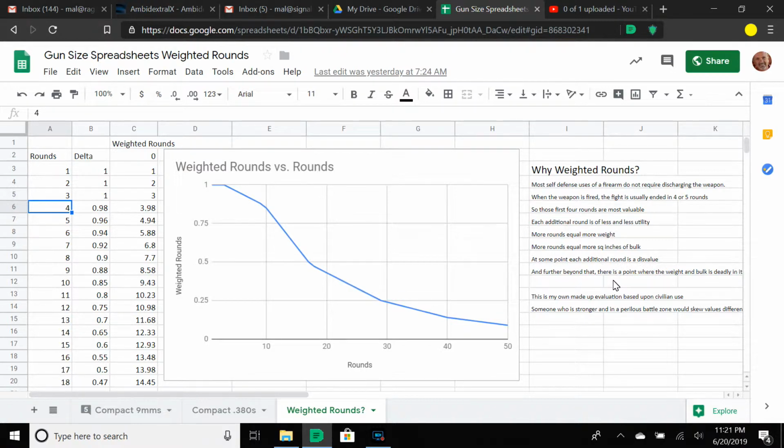And further beyond that, there is a point where the weight and bulk is actually deadly. If you have 10 million rounds, you're going to be buried in lead and you will perish. And this curve here is just my own made up evaluation based upon my view as a civilian. Now, someone who is stronger and can carry a heavier load, or is in a perilous battle zone, would skew their values differently. Someone, say in Iraq, may want to carry 100 rounds of ammo or 200 rounds or whatever.